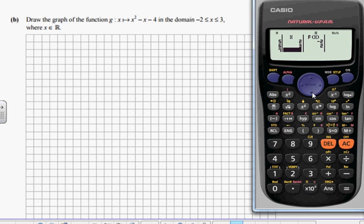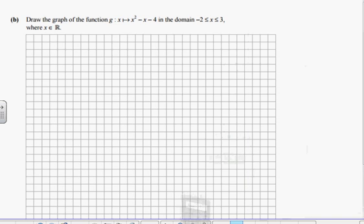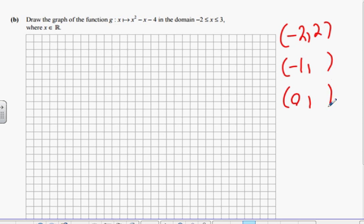Everybody happy with that? Can somebody call out all those points, please? Make a list of them. Minus 2, 2. Minus 1, minus 2. 0, minus 4. 1, minus 4. And after that? 2, minus 2.